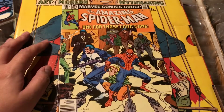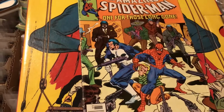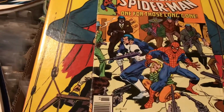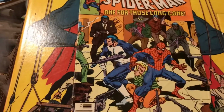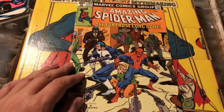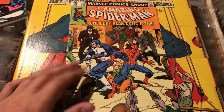So this was the first comic I ever owned, Amazing Spider-Man 202, from 1980, although it's March 1980, so who knows, maybe late 79. Only guides good $3 to near mint 24, but that doesn't matter because the personal worth of this is priceless. So there you go, 10 comics that are special to my collection, and hope you enjoyed it.